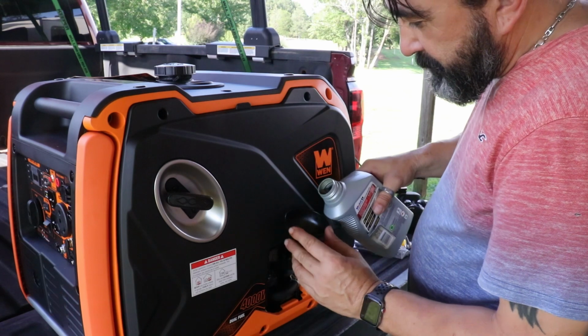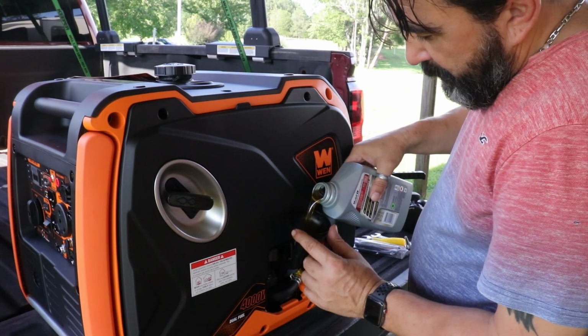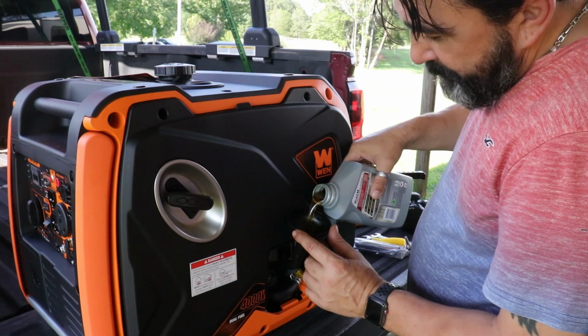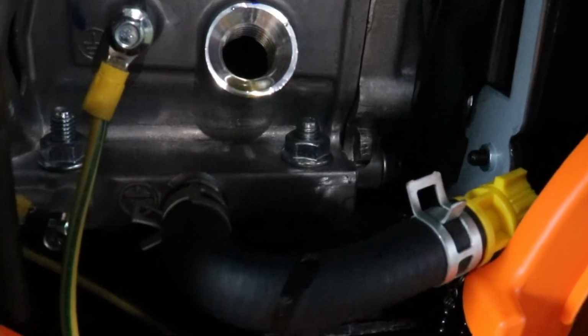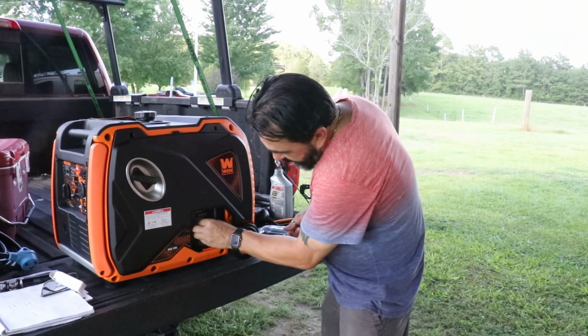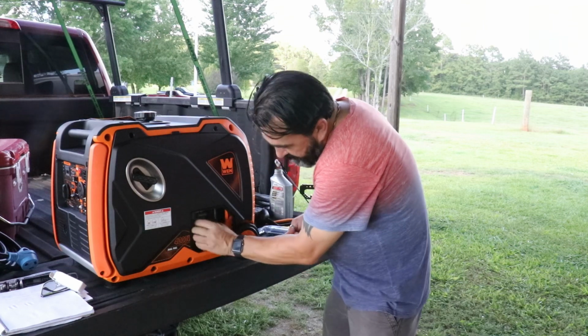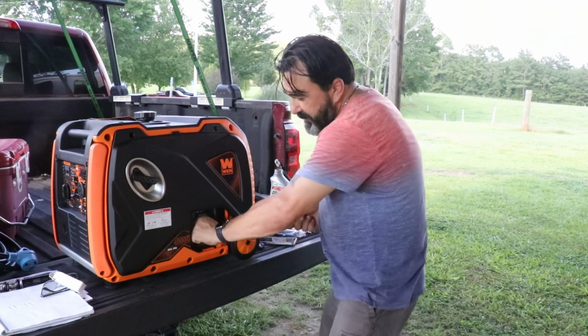Now this funnel's pretty awesome. And we can put a little over half of this in. If you look, I can just see the oil level. Now we're going to put our magnetic dipstick back in, which this thing is awesome. It's a big metal knob, screws in nice and tight.